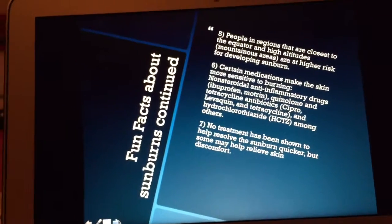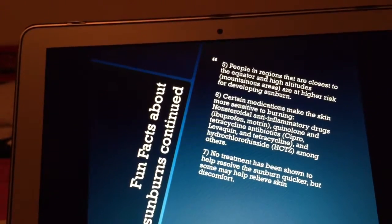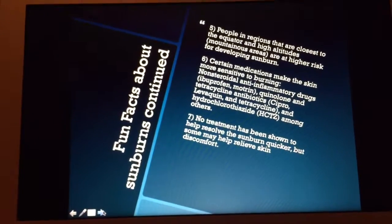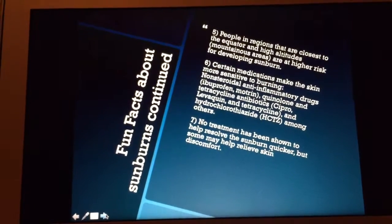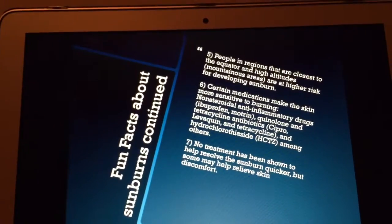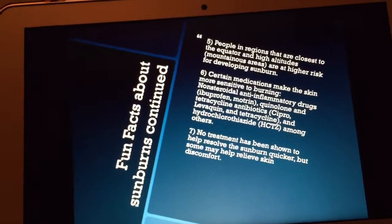People in regions that are closest to the equator, like South Africa and Africa, especially those countries over there that are closer to the equator, and higher altitudes like mountainous areas, are at higher risk for developing sunburn.